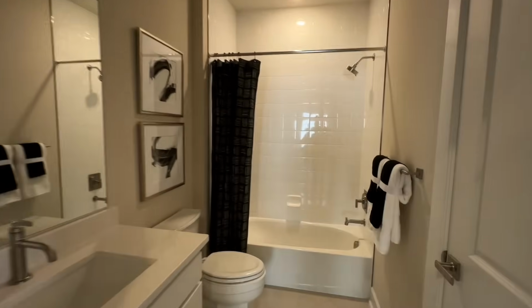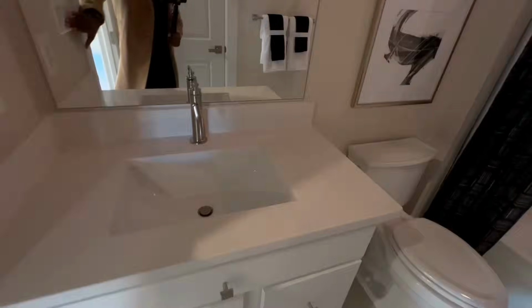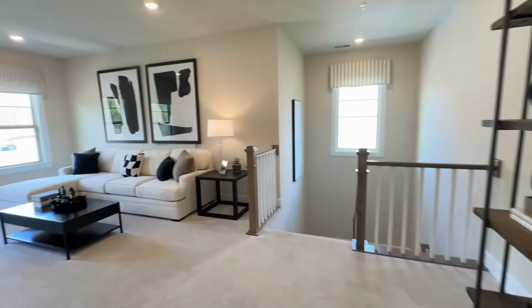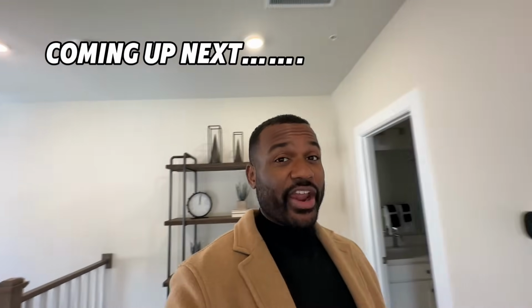Also have a full bathroom. So this will be bathroom number 4. This one comes with a tub. Linen closet. So up here, they've got 10-foot ceilings. On the main level, they've got 9-foot ceilings. So it makes the entire space look really bright and airy.